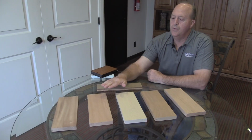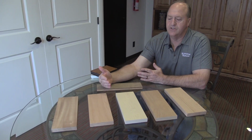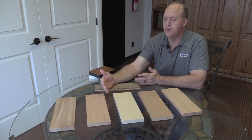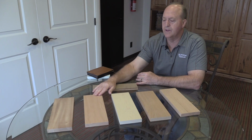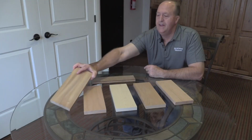With cherry wood, one of the neat things is that as it ages, it actually develops a patina. Cherry lovers buy cherry because of the patina that it will develop over the years in use in your home.